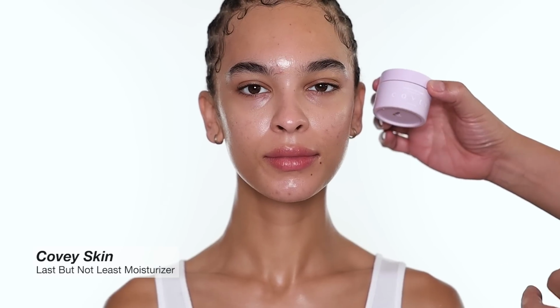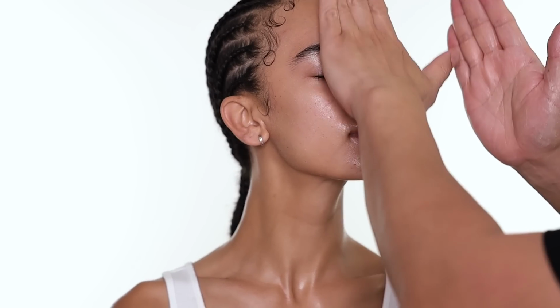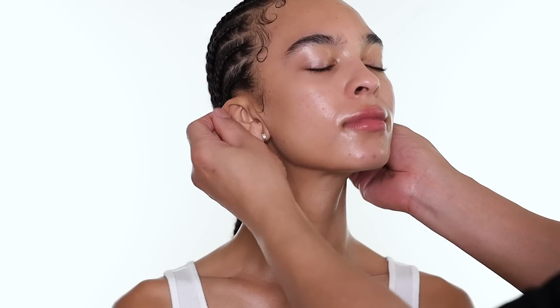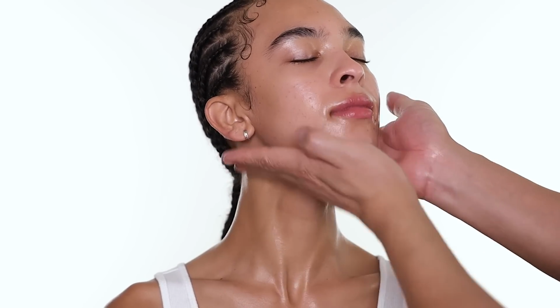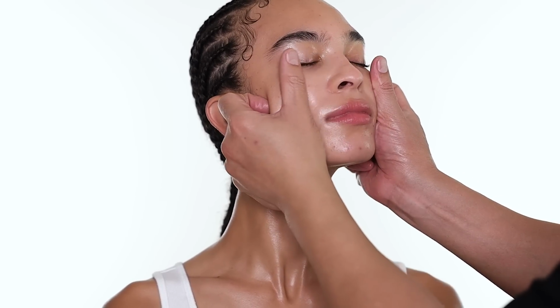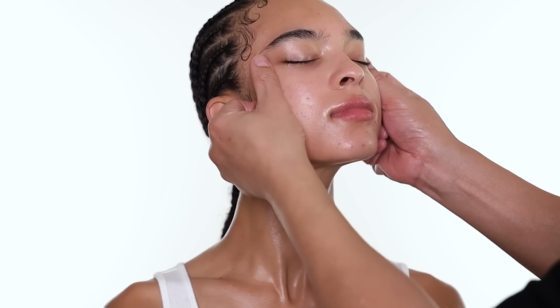For moisturizer, I also use Cove Beauty. This is full of hyaluronics, very moisturizing, very beautiful, especially under makeup. The texture is more medium to richer. Always give your face a lot of love. Do a massage to wake the skin up.